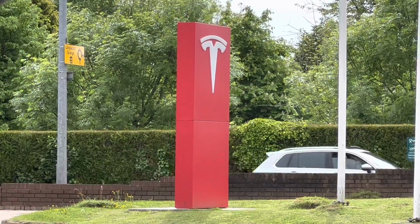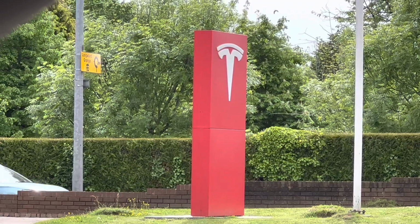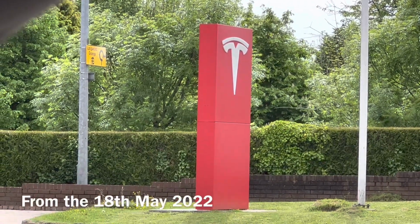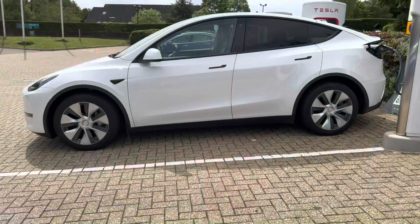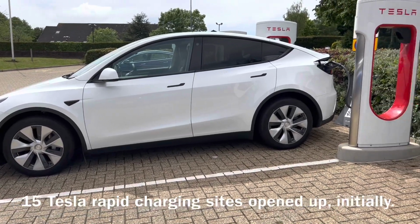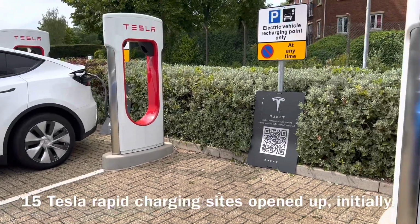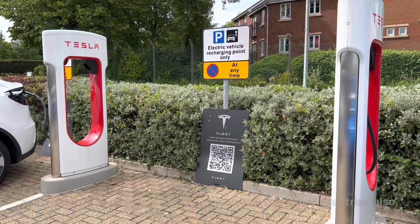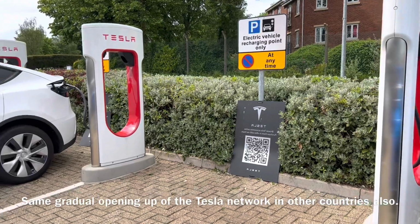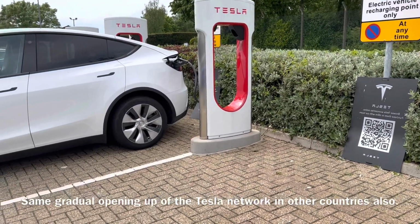So here we are. Elon Musk has finally kept to his word and has promised, as of the 18th of May in the UK, opened the Tesla Supercharger network to non-Tesla cars. So non-Tesla EV owners are now in most cases going to be able to use the Tesla Supercharger network, an example of which is here.